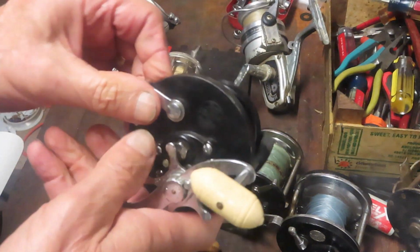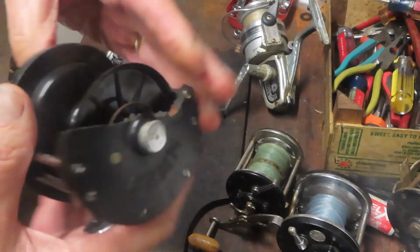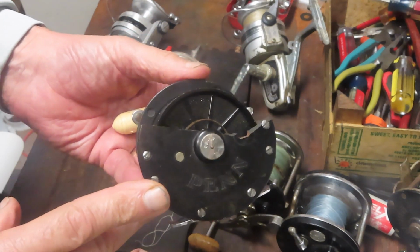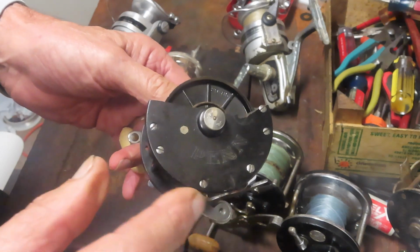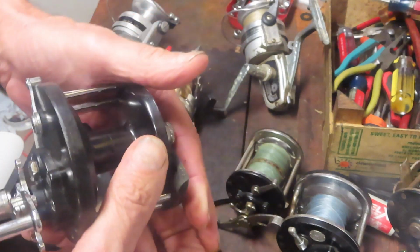This is a Penn 285 Delmar, missing a screw on this side, broken side plate here. You will not find replacements for these. The only way you'll find replacements for the gear side plate of the 85 or the 285 generally is to buy a replacement spool.